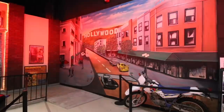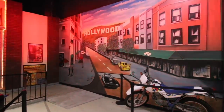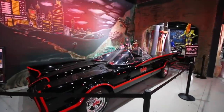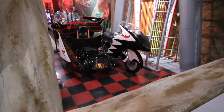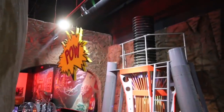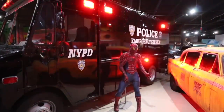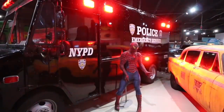This looks really neat with the flashing lights of the police vehicle behind me, shining against the wall and the painting. And is that the Batcave over there? Yeah, I do believe it is. I'm thinking wow, but saying pow, you know, for emphasis. Dun da dun, dun da dun. Dun, dun, dun, dun, dun, dun. It's okay, NYPD. Spider-Man's on the case.